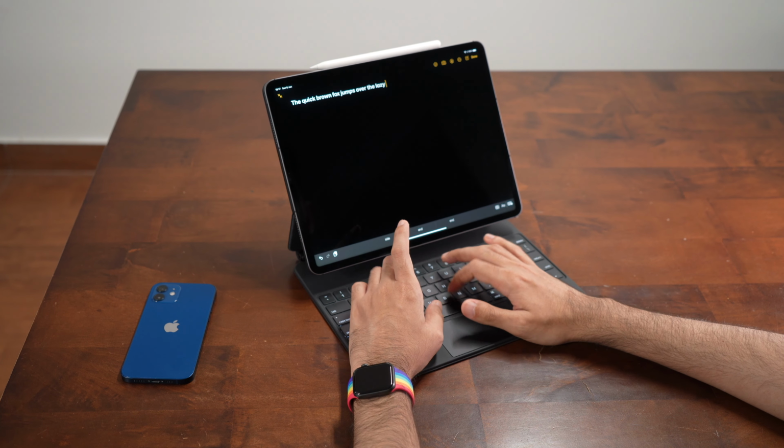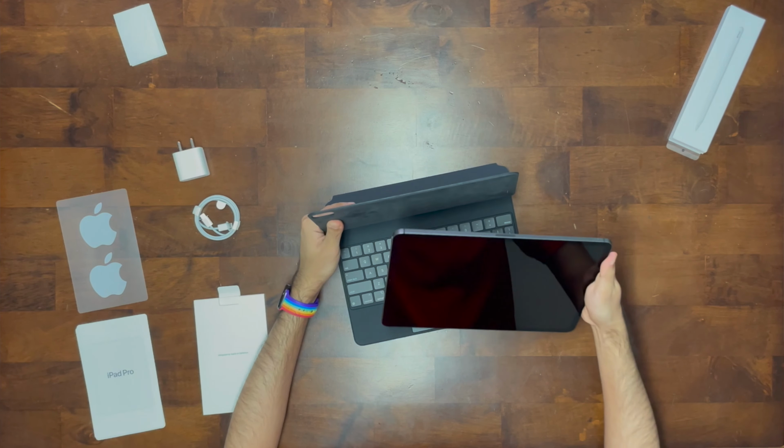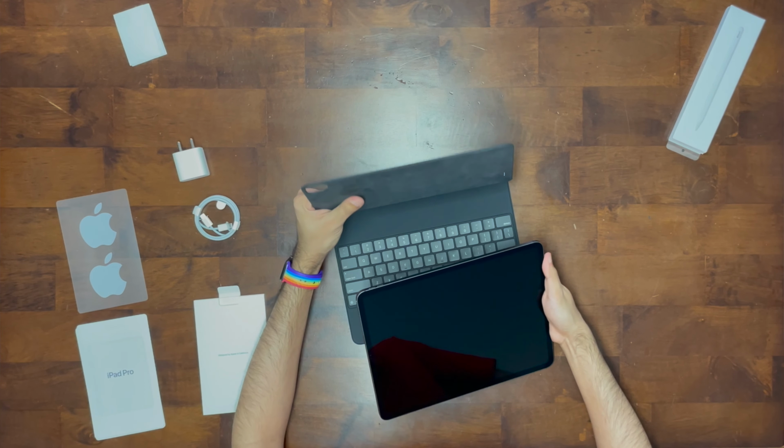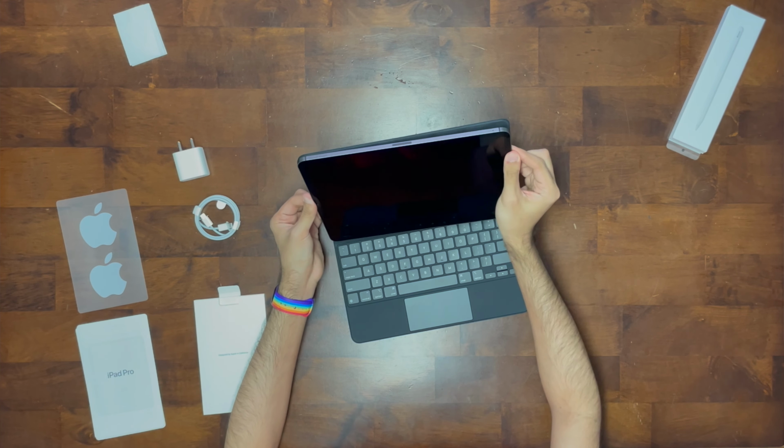Also included is a trackpad within the Magic Keyboard, and it attaches through the smart connector at the back of the iPad. However, it is quite heavy and adds a considerable bit of weight to the whole package, making the iPad and Magic Keyboard combo considerably heavier than a MacBook Pro.